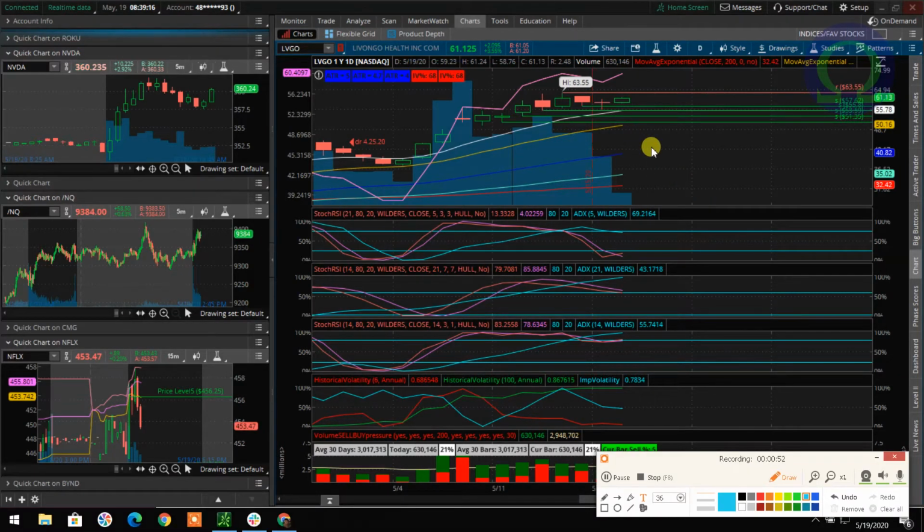So if you want to get long, we want to get above 63.55. Target is going to be 70. And for shorts, you want to get below 57.62. Target 51.35.